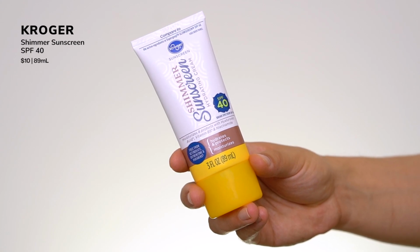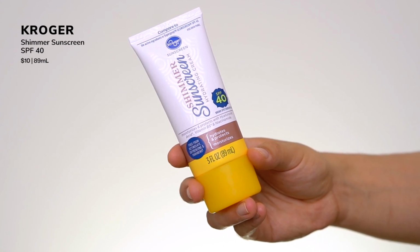So now let's get on to the Shimmer sunscreen. Again, this is from Kroger, their Shimmer Sunscreen Hydrating Cream. This is new to me. I bought this when I was in Seattle back in February when I was shopping at Fred Meyer, which is another Kroger sub-brand. I was gagged because I hadn't seen anyone talk about this, but as I mentioned earlier, this is a dupe for the Supergoop Glow Screen SPF 40.